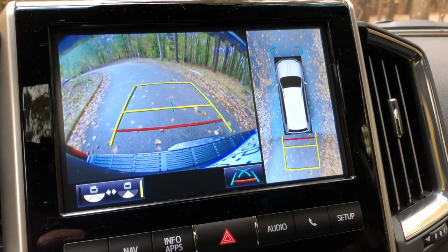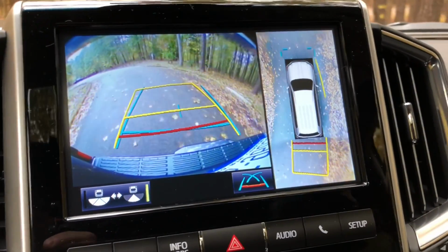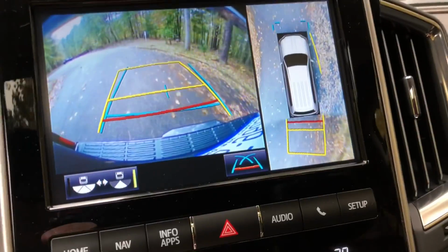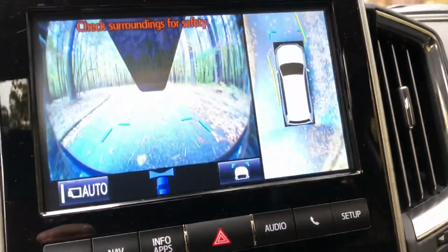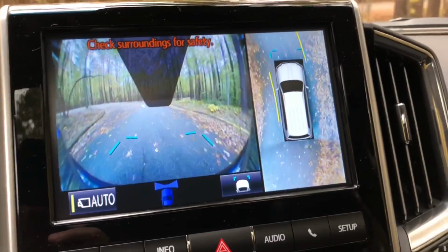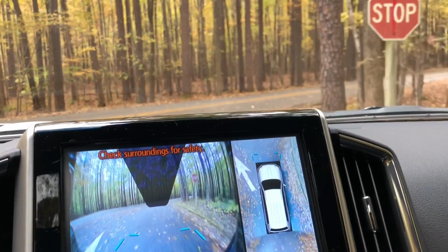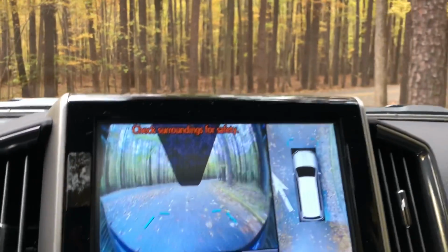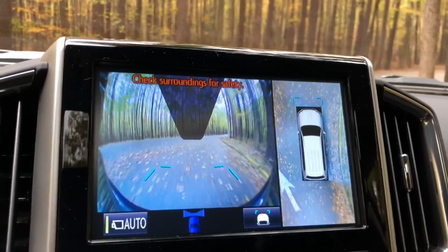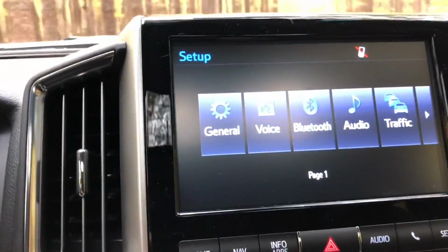Now watch this. When I've got the car in reverse, it shows me what's behind me. Now, when I have it in drive, it can show me what's in front of me. You can see the stop sign coming up ahead. So that way you can be alerted pretty much on all sides of you. Any type of obstacles or obstructions, that type of stuff.